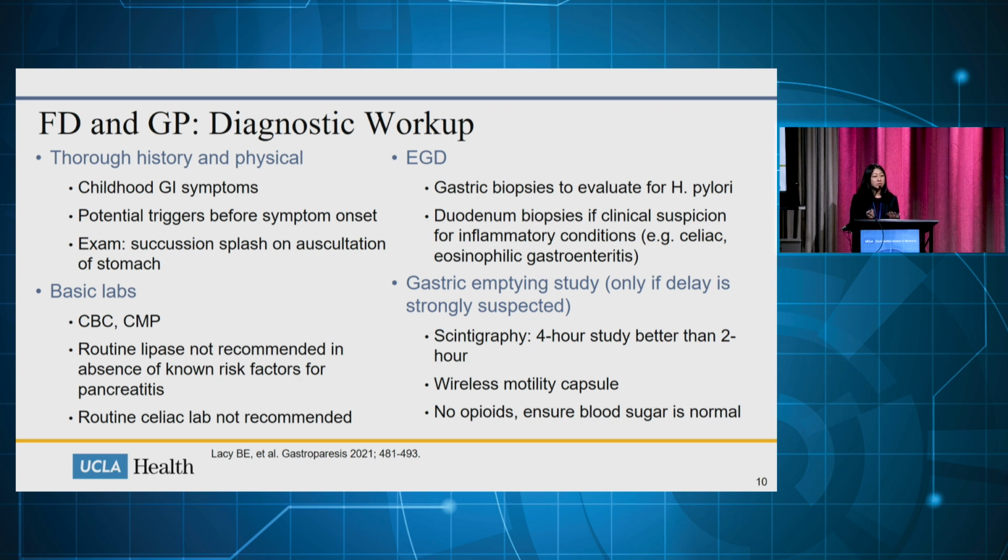Another modality that you can do is wireless motility capsule that will give you gastric emptying times and also small bowel and colon transit times. When you do these motility studies, you want to make sure that these patients are not on narcotics. And you want to try to ensure that their blood sugar is as normal as possible, because when it is elevated, greater than 180, it can cause gastric emptying delay.